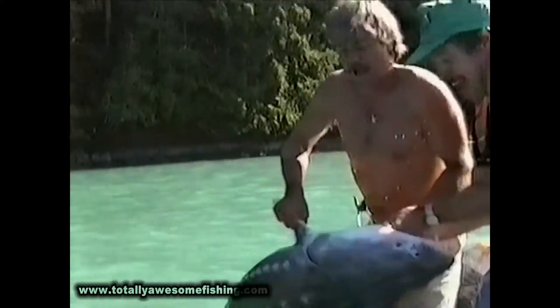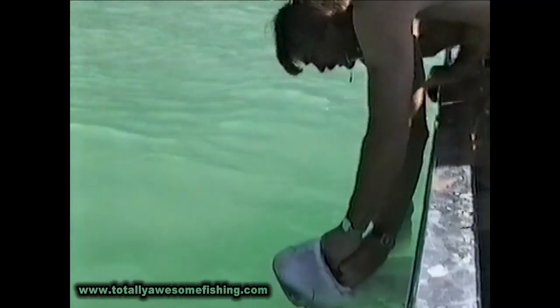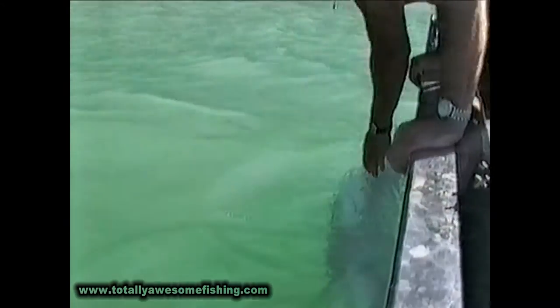Can we just lift him out and look at him a little bit? Yeah, right there. You got him? Yeah. Okay, there he goes. There he goes, back again. I haven't had my hand in a mouth that big since I had a fight with my mother-in-law.